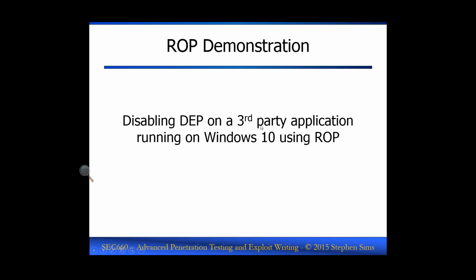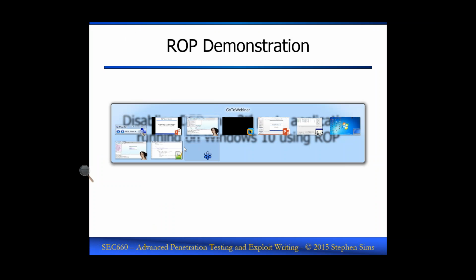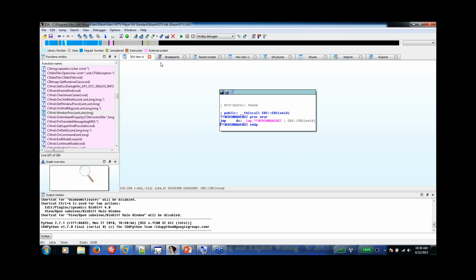So, for the demonstration, let's go ahead and dive into this. First off, back here in IDA, the program that I'm going to be exploiting, now let me point this out. I didn't want to exploit a POC program, because I designed that to be vulnerable in a very specific way, and all the conditions are just perfect for me. So we're going to exploit a third-party application, which is the next best thing, right? It's not a POC, but it's not Internet Explorer 11. I demoed Internet Explorer 11 a little bit ago.